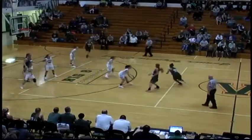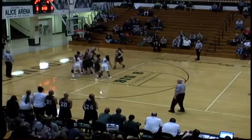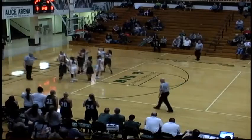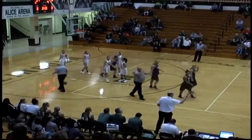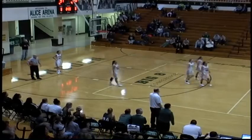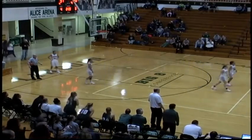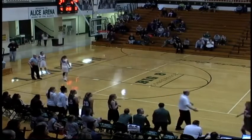Lady Owls are flat as a pancake right now. Here's Green, runner in the lane, on the iron, won't go. Rebound Sparks, no good. Rebound Lang over the back. Macy Lang picks up the rebound foul. And you're going to see Severs come in here for who? Macy Lang. And here comes North Knox, chance to tie it with a three.